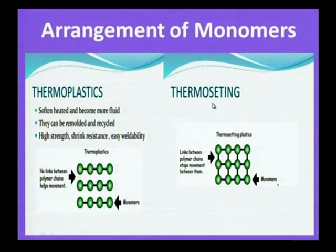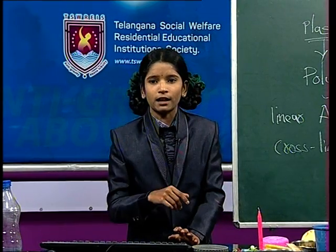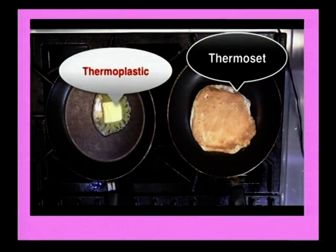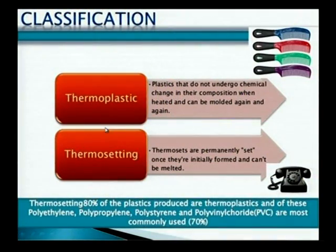Friends, we have learnt about the arrangement. Then, do you know what is a thermoplastic and thermosetting plastic? Thermoplastic means the plastic which gets deformed by heating and can be bent. It has a linear arrangement. The cross-linked arrangement means the plastic, once molded, can't be softened by heating. This is called the thermosetting plastics. Here friends, see, when we burn it, it changes into liquid, but here it softens and becomes hard. This is thermosetting and this is the thermoplastics.